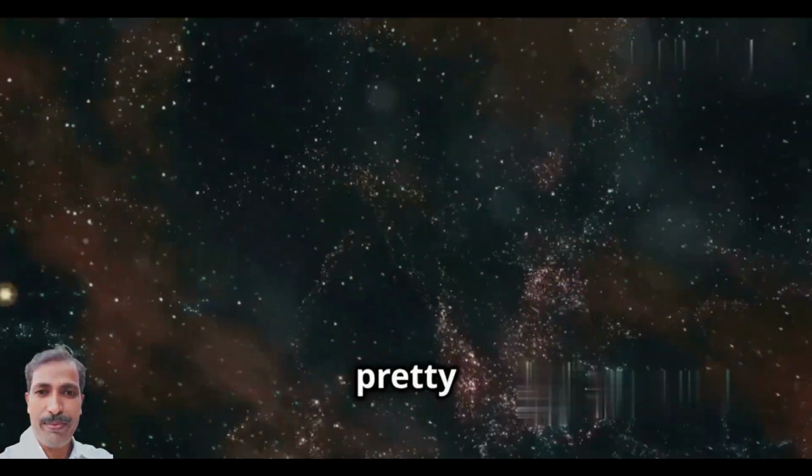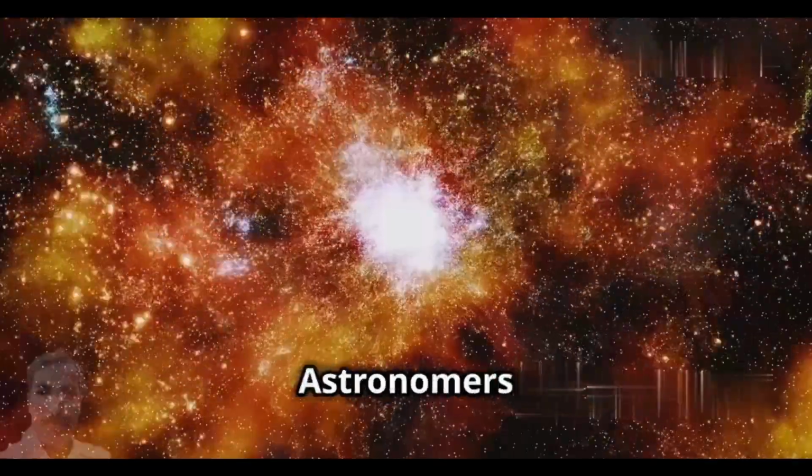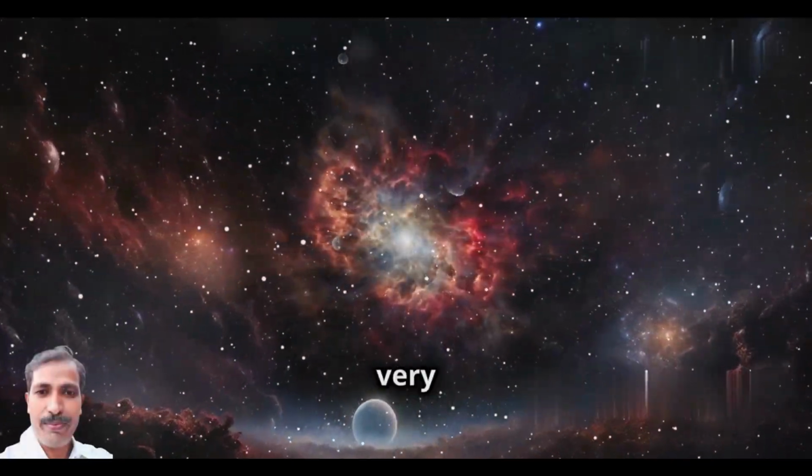But it's not just a pretty picture. It's full of information that scientists can study. Astronomers will be studying this image for years. It holds clues about what the universe was like when it was very young.